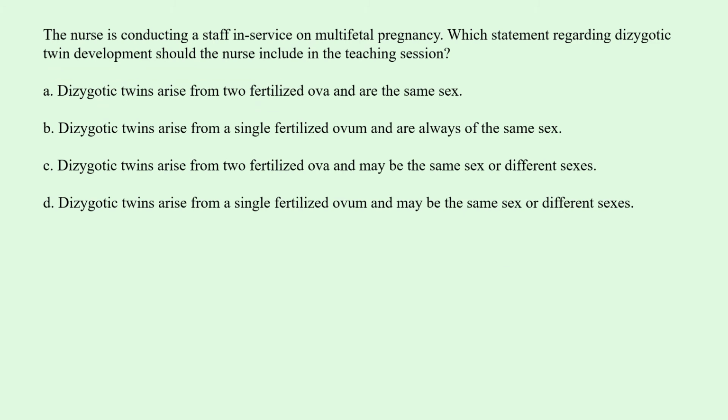The nurse is conducting a staff in-service on multifetal pregnancy. Which statement regarding dizygotic twin development should the nurse include in the teaching session? A. Dizygotic twins arise from two fertilized ova and are the same sex. B. Dizygotic twins arise from a single fertilized ovum and are always of the same sex. C. Dizygotic twins arise from two fertilized ova and may be the same sex or different sexes. D. Dizygotic twins arise from a single fertilized ovum and may be the same sex or different sexes.